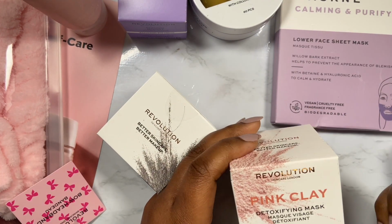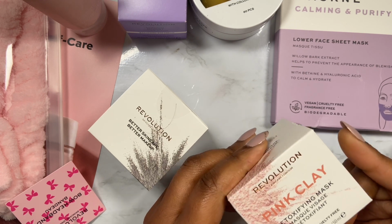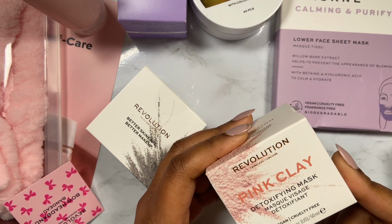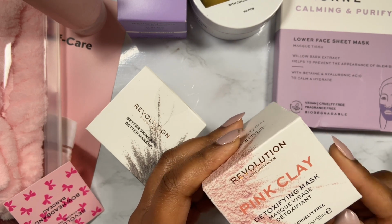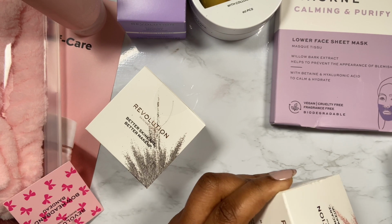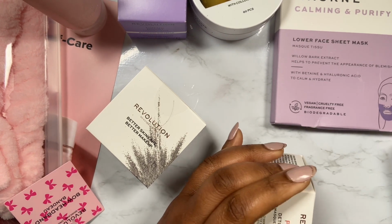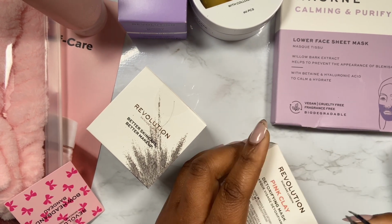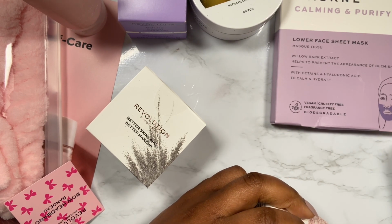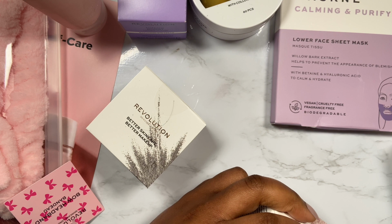So this one I have used before and I absolutely love. This is their pink clay mask. It's a detoxing clay mask and I am so here for it. I love anything detoxing. I love any clay mask. I don't like the peel off masks. I'm not a fan, but anything clay mask I will use. I go through them like crazy.